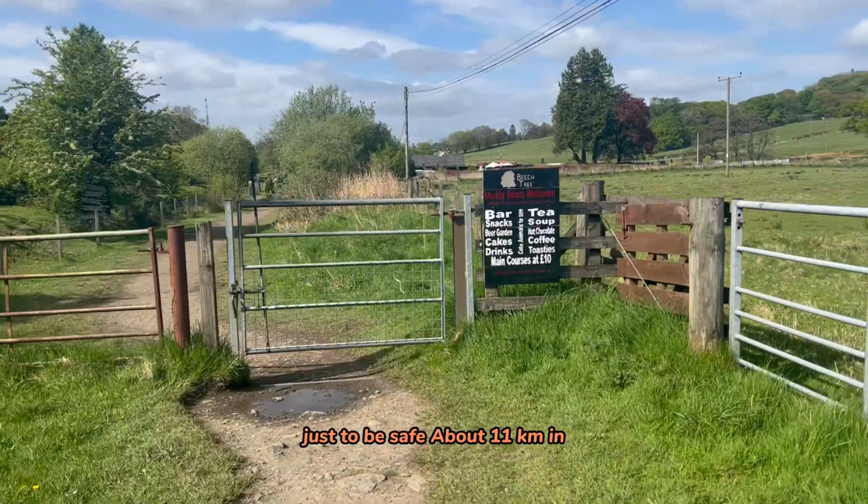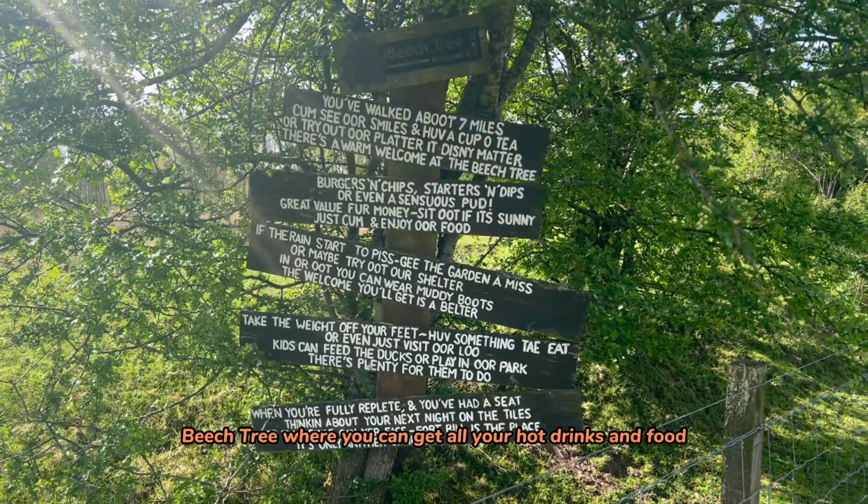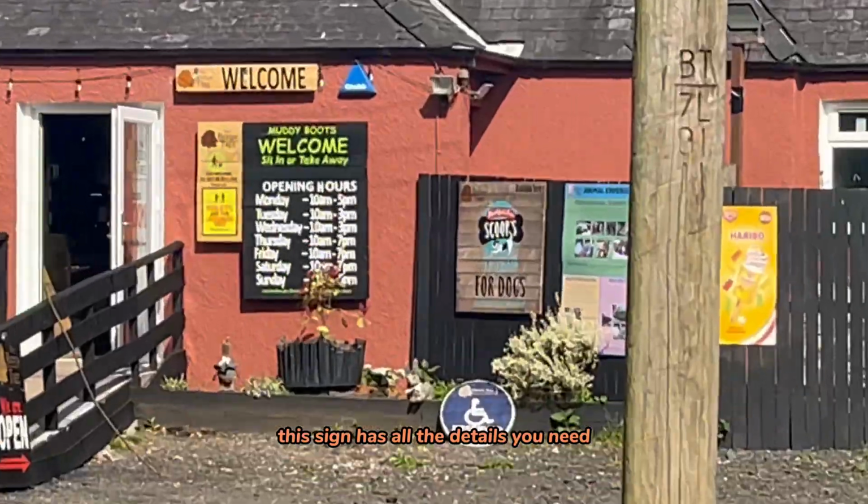About 11 kilometres in, you come to your first on-trail store, Beech Tree, where you can get all your hot drinks and food. This sign has all the details you need.